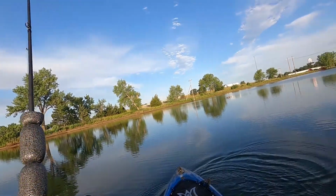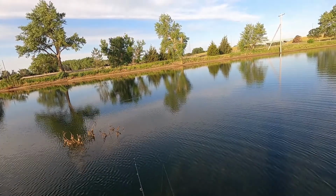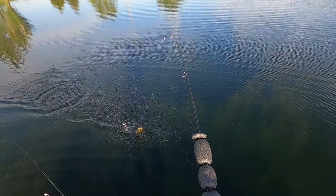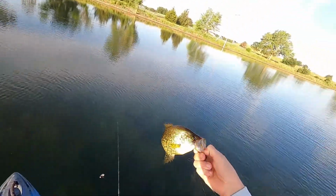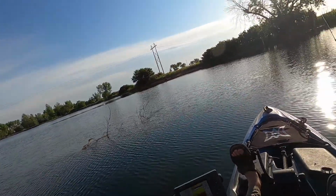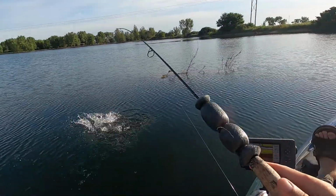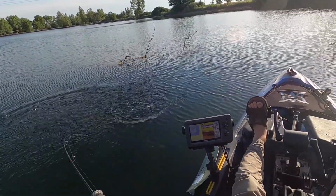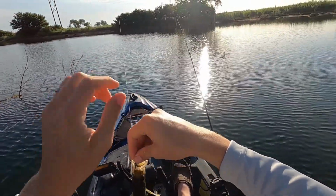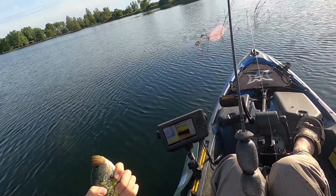Ooh, just lost a better crappie right there. There's crappie. We'll get him back in there. Another crappie on the little jig. Another kind of medium-sized one. Not bad. Pitch this one up like really close to that tree there. Let him go.